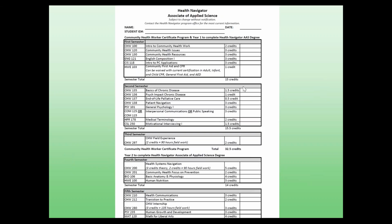This is a small graphic, so you may not be able to see its entirety. At the end of the presentation, there is a link to our website where you can print off a PDF of this so you can see it much bigger. But this gives you an idea of this first draft, what we are doing for our Health Navigator Associate of Applied Science.